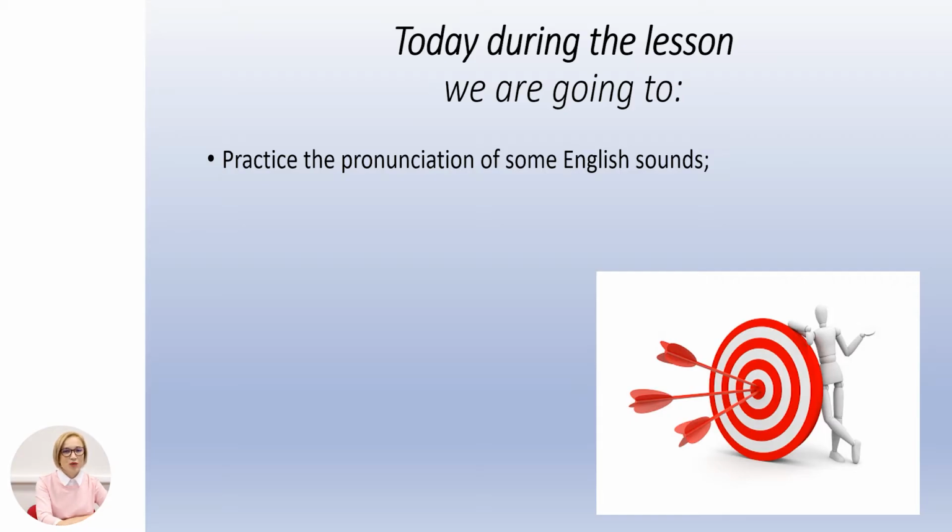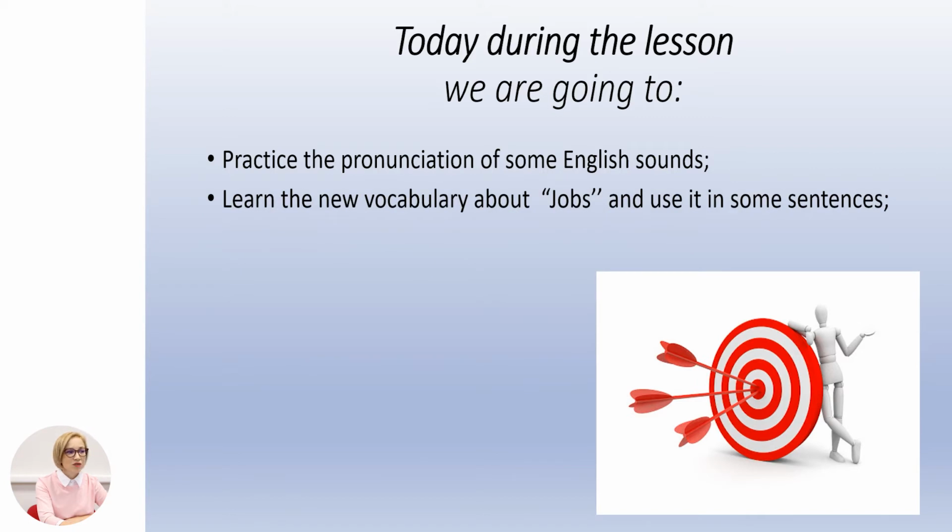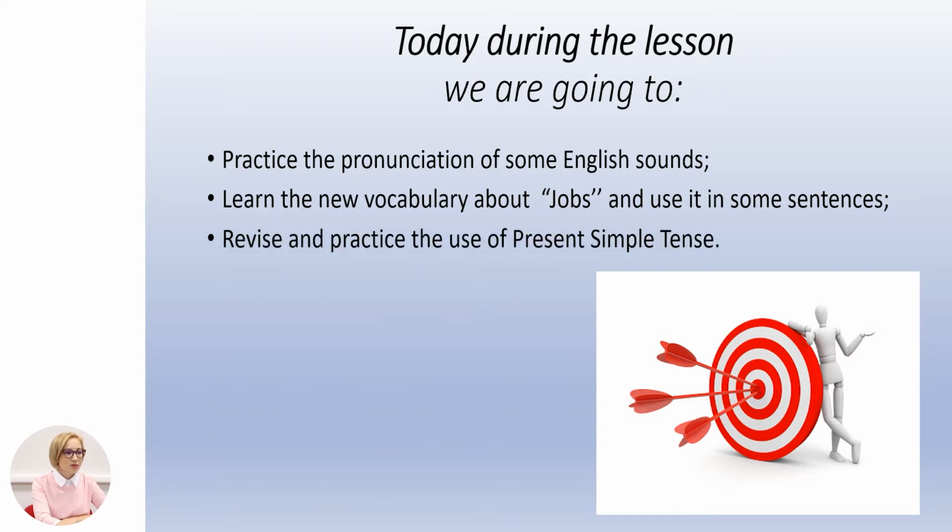So today we are going to study a new topic, jobs. Today during the lesson we are going to practice the pronunciation of some English sounds, learn the new vocabulary about jobs and use it in some sentences, revise and practice the use of present simple tense.